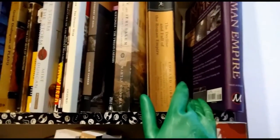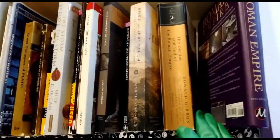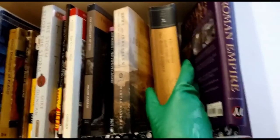Edward Gibbon's Decline and Fall of the Roman Empire. This is the Modern Library Classics version, which has the intro by Boorstin. This is another one I've had since high school.